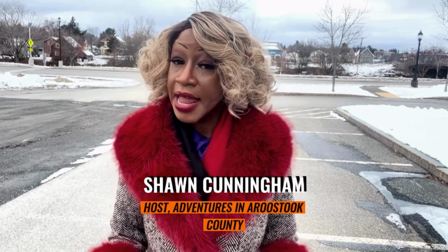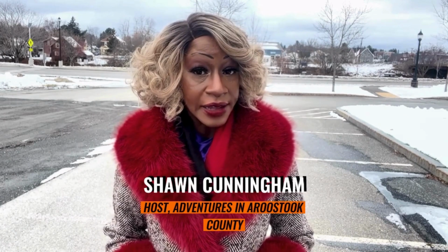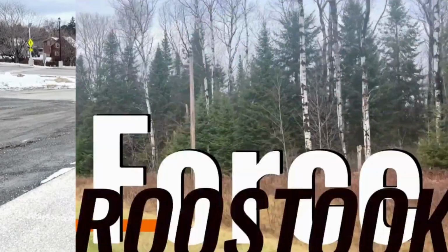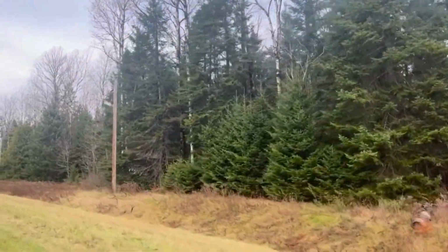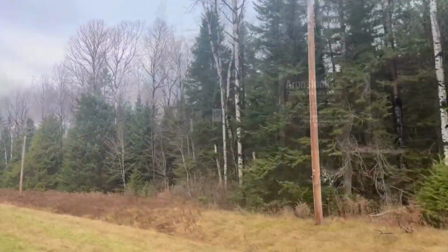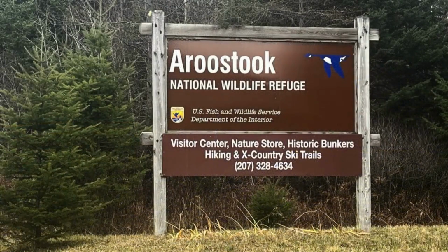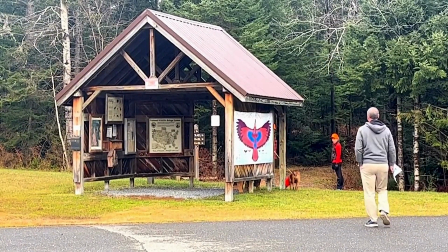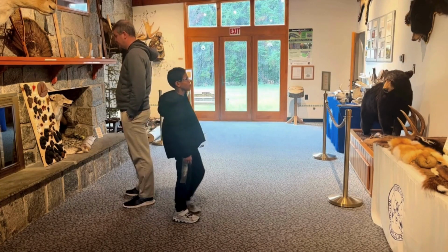Ready to go on an adventure in Aroostook County? Well, let's head north to Limestone, to the old Loring Air Force Base, and be on the lookout for Maine wildlife that'll capture your imagination and curiosity. Looking for a dayside getaway? Then hop in your vehicle and head north to Limestone and the old Loring Air Force Base to the Aroostook National Wildlife Refuge. Me and the fam did so just a few weeks ago during their open house, and believe me, it didn't disappoint.